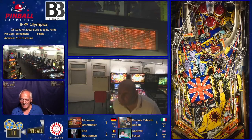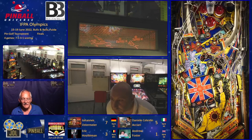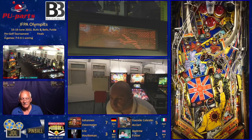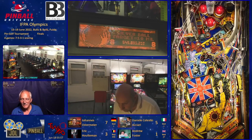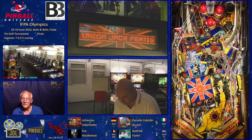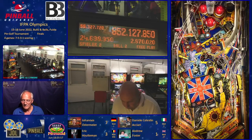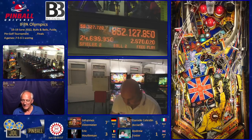So here we go with the next one, but you've got a lot of modes to go around. I mean, this Union Jack's quite full of modes. And this is the video mode that makes absolutely no sense. I don't think it makes any difference whether you stay and catch. You are supposed to catch these things, these bombs and planes. Probably one of the worst video modes in the whole of pinball, apart from, I suppose, the Game of Thrones one, which is pretty awful as well. Okay, so we'll be shooting the Union Jack again now.